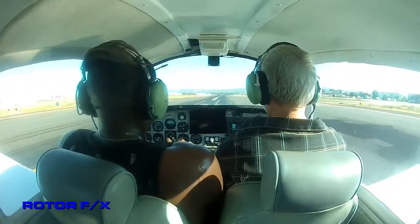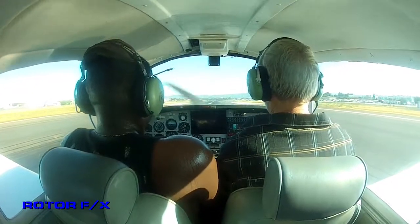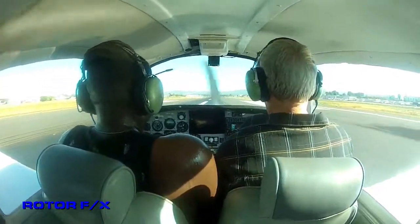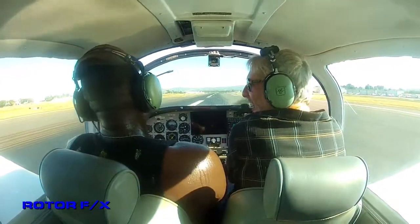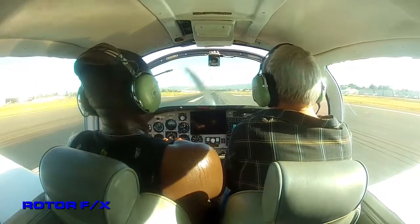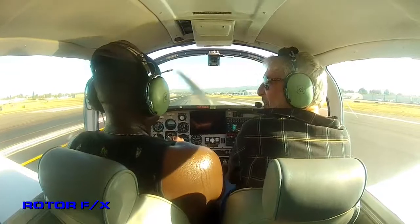Boom. Yay! Hold it up, a little bit, a little bit. Just so you keep the nose wheel when we're going this fast off the ground. There you go. Get you some air, man. Good job, man. You did a good job. Yay! Good job.